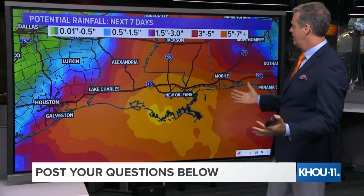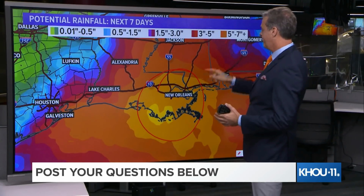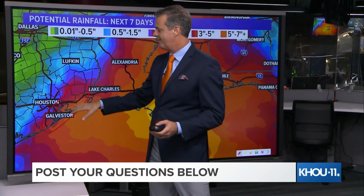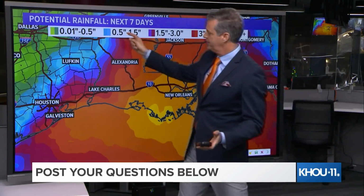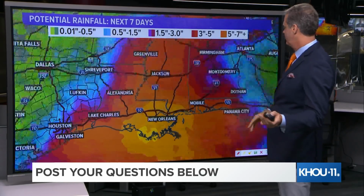Rainfall potential, obviously a tremendous amount of rain is possible. Southeast Louisiana takes the brunt of it, easily in the 3 to 5, 5 to 7 inch rain total area there. Models are predicting we may see several inches of rain in Galveston near the coast. I'm not so sure about that. A lot of times the circulation brings in dry air and that cuts off the rain potential. I'm going with a slight chance for a scattered thunderstorm in Houston, Galveston.